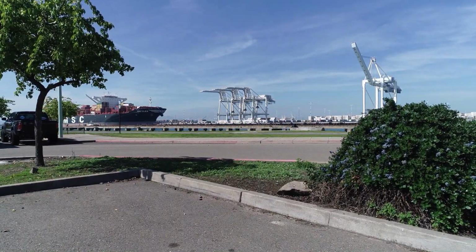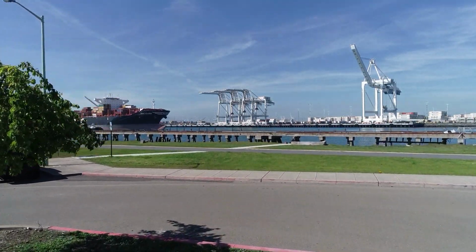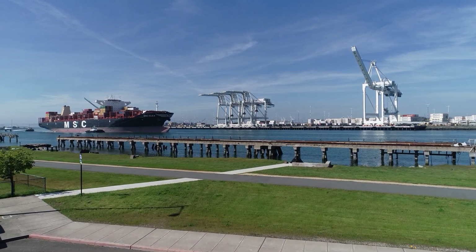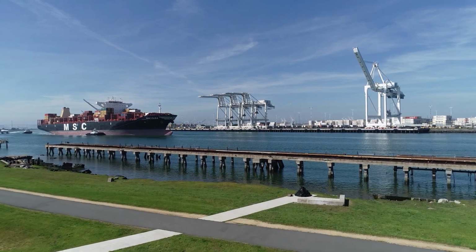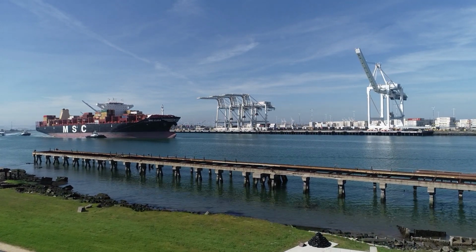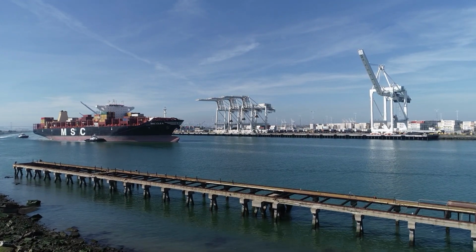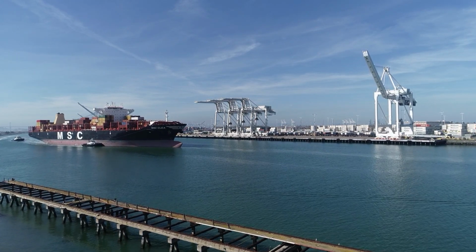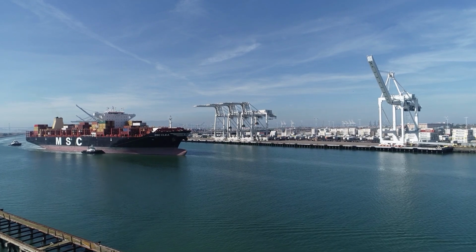We're going to go on this little trip over here to my favorite flying spot. Of course, you'll recognize this as the old Oakland estuary. And what makes this shot a little different than other shots here is I got to capture this big container ship coming in to dock.